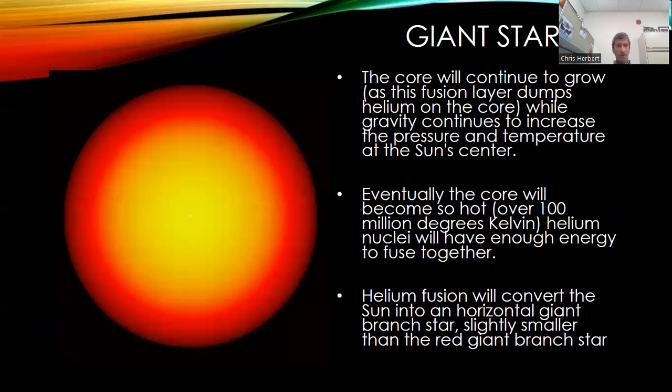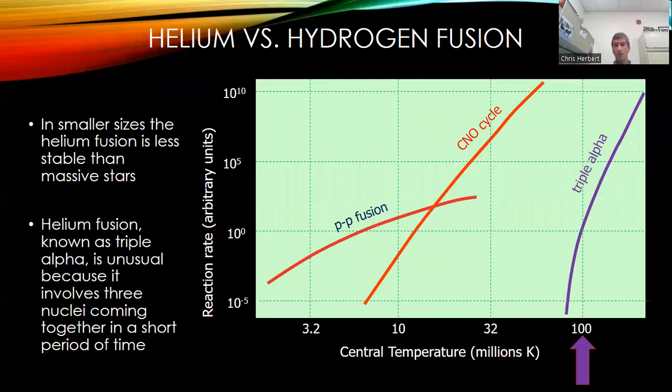So the core continues to grow. We're building up waste, okay? Basically, anytime you have a reaction, you have reactants, and then you have products. The product of hydrogen fusion is helium. Helium is heavier than hydrogen. It accumulates in the core, making the core heavier, making the core denser, and making the core hotter. Eventually, the core reaches over 100 million degrees Kelvin. At this point, we have enough energy where the helium can begin to fuse.